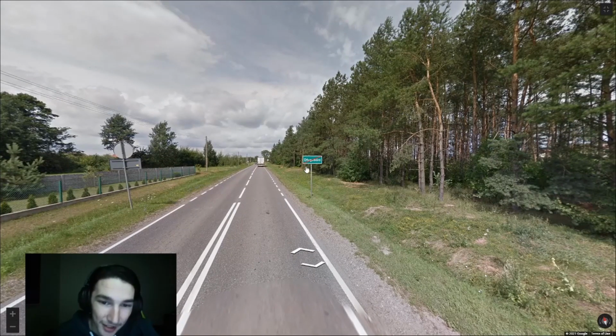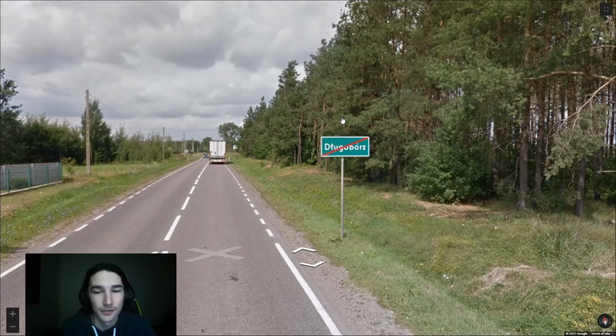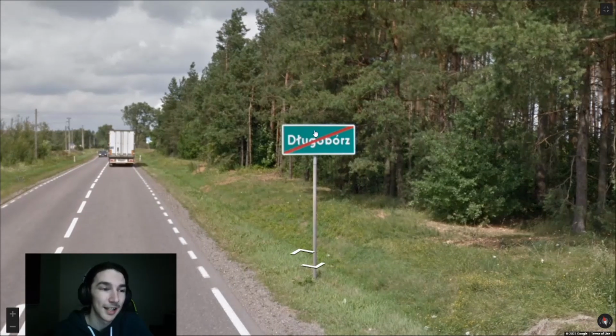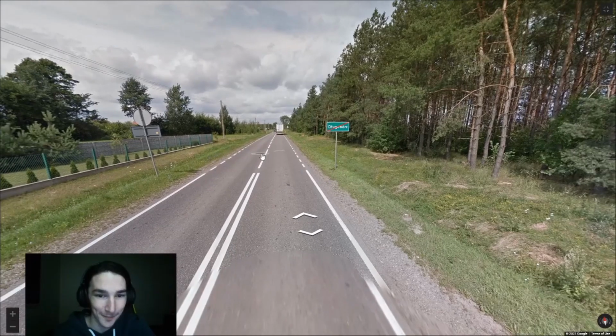The next clue I noticed in this location is this sign. When you leave a town or village in Poland, you get these signs with the red line going through it. And if you look closer at the language, this L with the line through it is only in Poland as well. So if you see this L, that should be a good sign. Not particularly in this one, but usually in a lot of Polish words there are a lot of Z's and W's, like in the middle, and a Z at the end here. If you see a lot of Z's and W's, it's usually Poland as well.